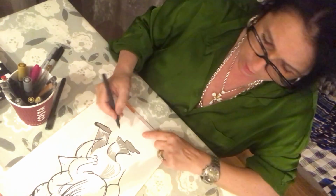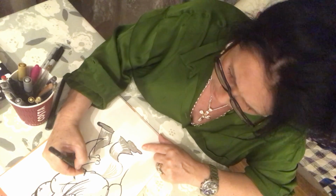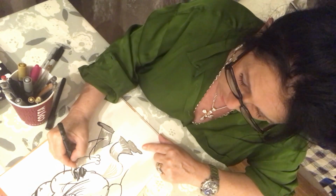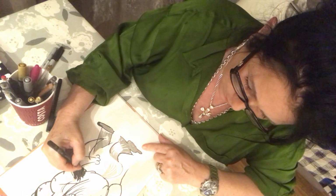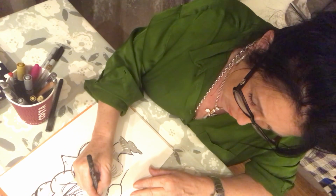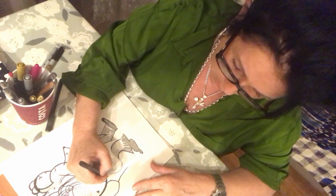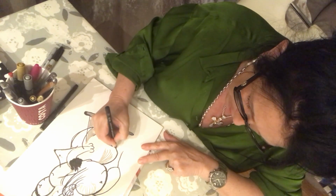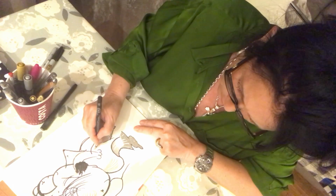There we go. Could say this one is okay to go, could be complete. The little pussycat. Big belly, just like me, how I see myself.